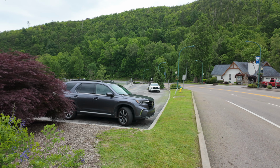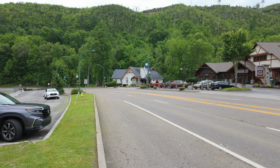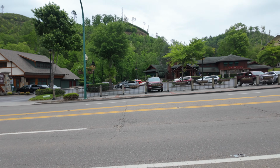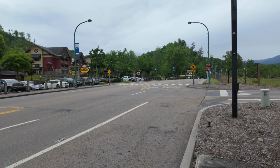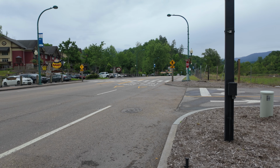So we've parked here at Herbert Holt Park for free. We want to go for a walk and get some steps in up to Blue Moose, especially since we know we're going to be having some calories.